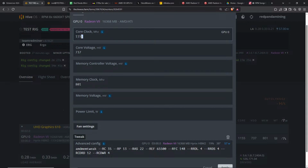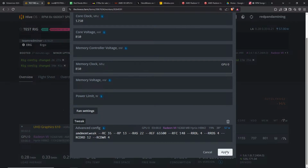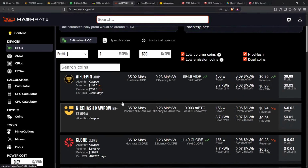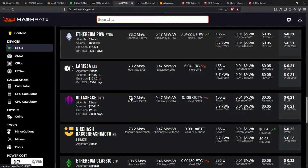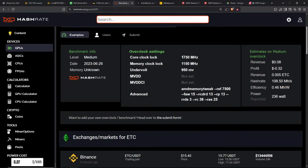Let's just go, I don't know, 1250. Core voltage, let's go 850. And then memory clock, I don't know. Keep it this, let's go higher. Just use ETC clocks. Yeah, oh yeah, you're right. I think that would be the similar overclock. Yeah, hold on, let's just see. I don't even recall. Okay, 1750.